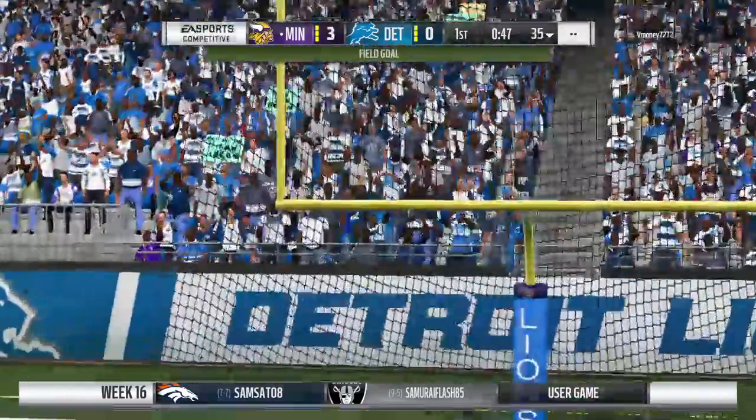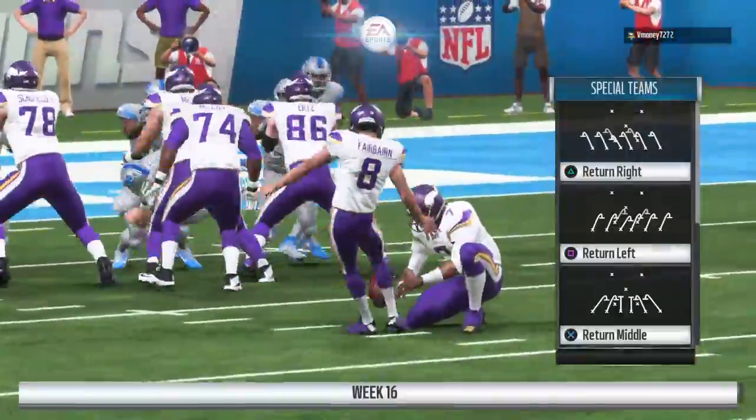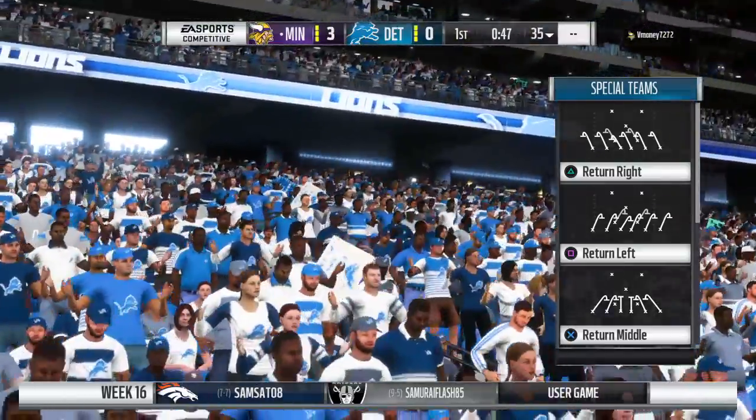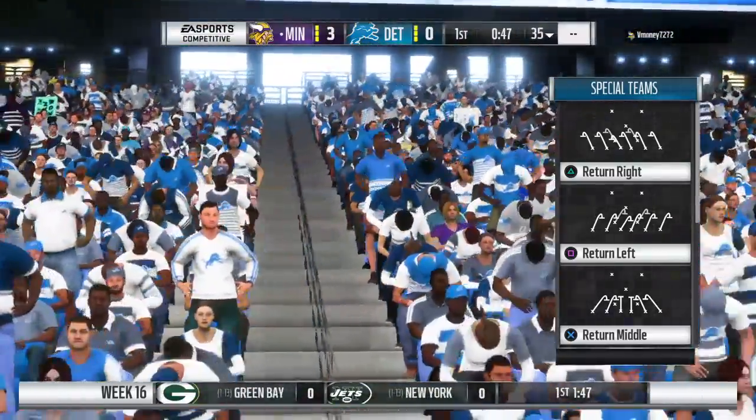Fairbairn able to put this one through. And the Vikings have a 3-0 lead. That drive took him inside the 10. Good job defensively to hold him to 3. Yeah, I like how you did that.